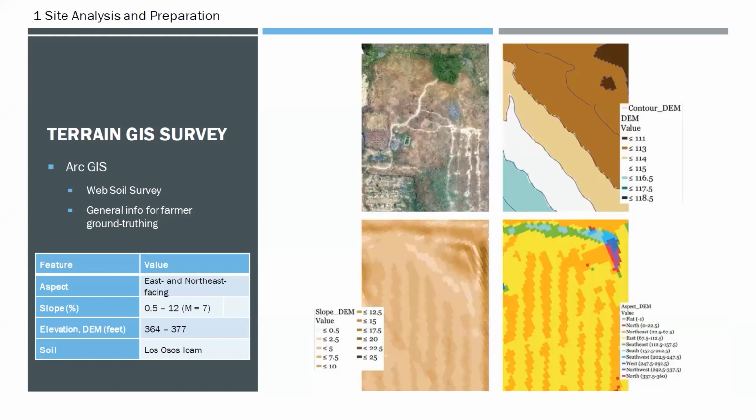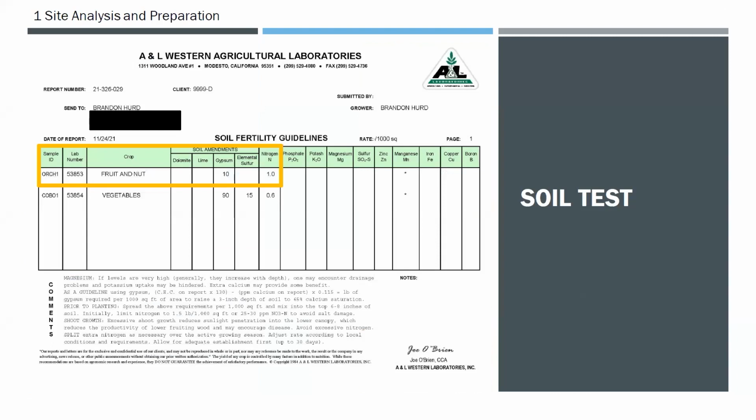So I did a brief GIS survey, so nothing crazy. This is the slope. It's going to the northeast corner. We got a so-so loam, nothing wild. And then we did a soil test, randomized digging samples, and it came back. We just found that we needed more gypsum and nitrogen.